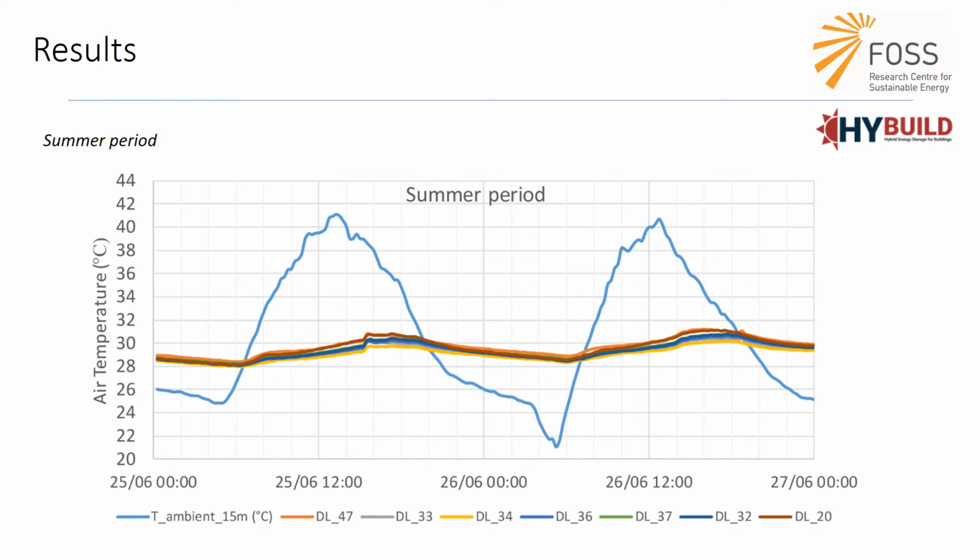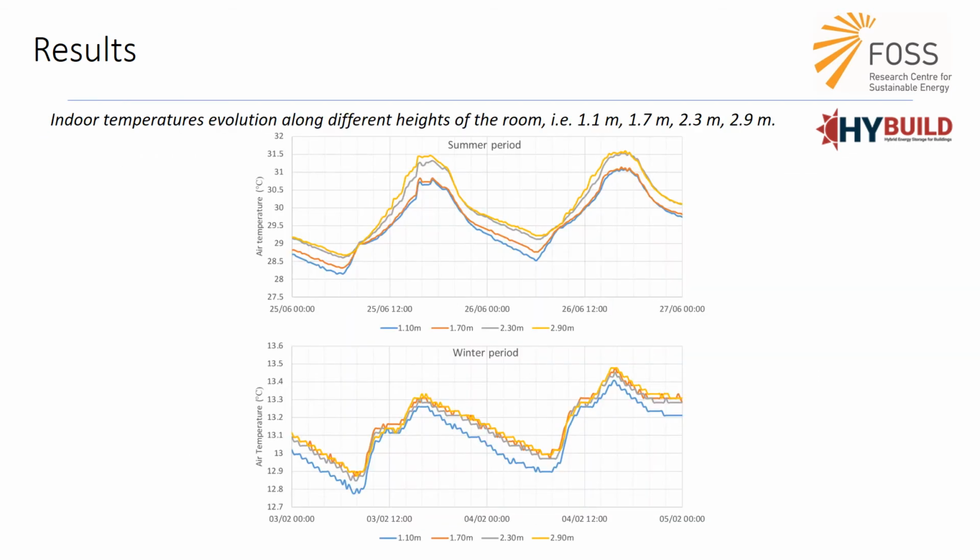During the summer period, indoor maximum temperatures are about 10 degrees Celsius below maximum outdoor temperatures and show very small diurnal fluctuation of about 1 degree Celsius during the day. However, due to this low fluctuation, the indoor average temperature is always higher than the corresponding outdoor one and was about 28 degrees Celsius. The results of different data loggers along different heights of the rooms show that during the winter period the difference is negligible.